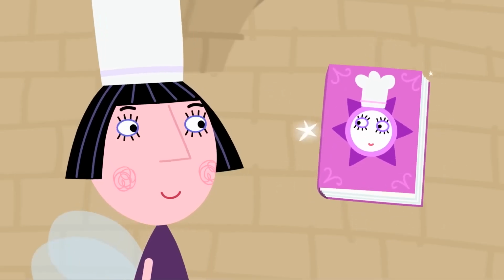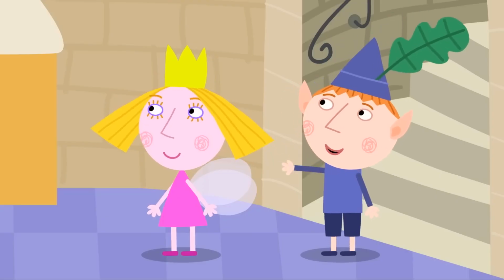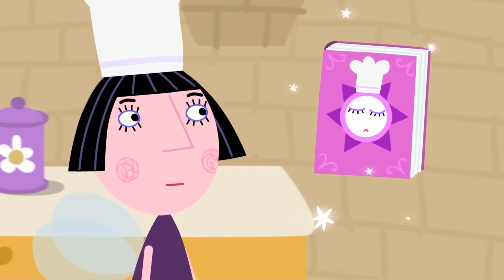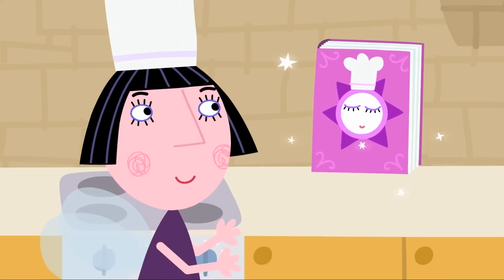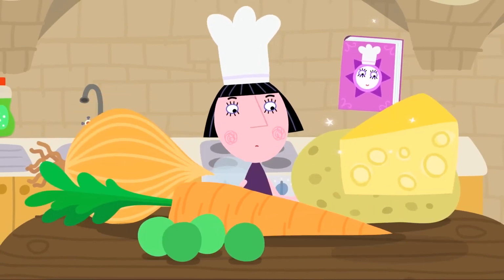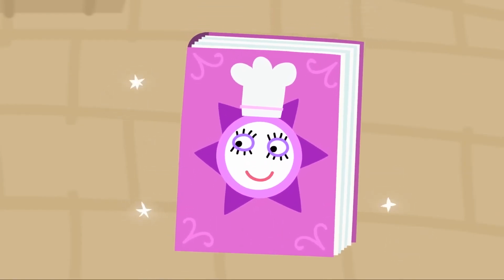Hello, Nanny Plum. Oh, you found my cookbook. Where was she? She was in the elf library. What were you doing in there? I was getting very bored. The book knows a recipe for a modern meal. Oh, good. What are the ingredients? A potato, a carrot, an onion, some beef and cheese. But that's what I would normally cook. Yes, the ingredients are simple, but the way we cook them is not.